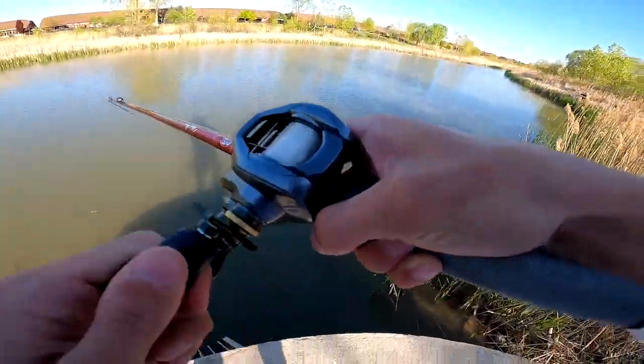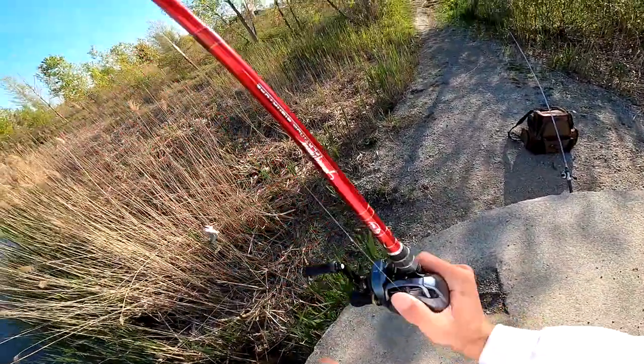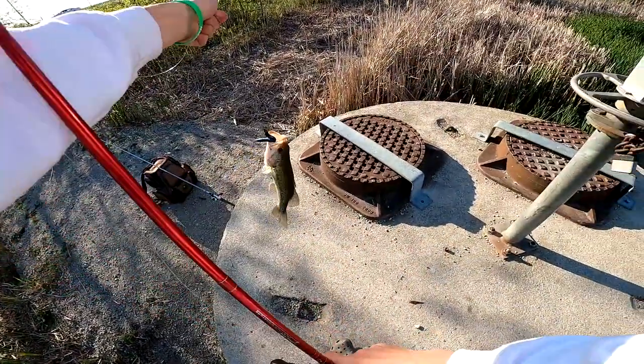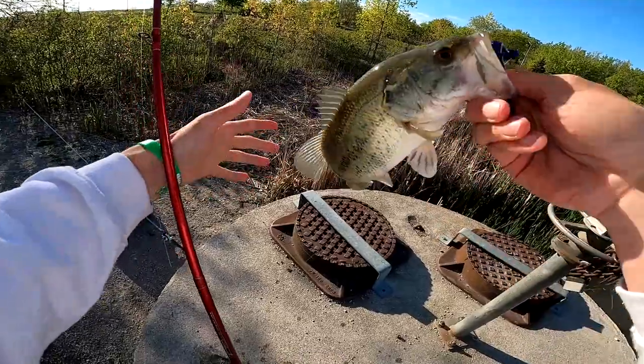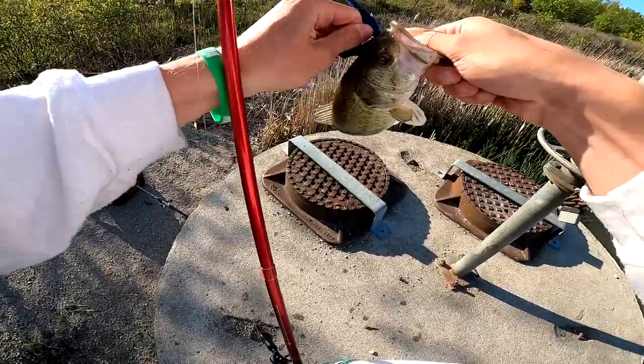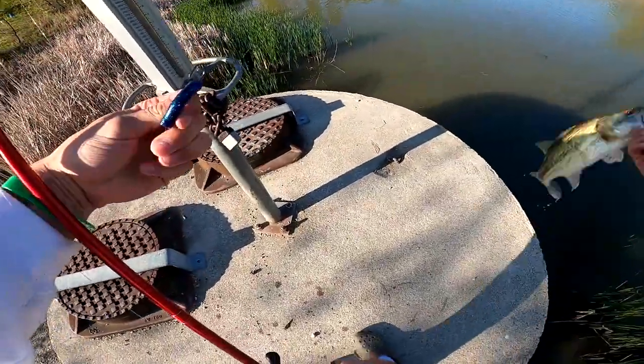There's one. Yep. There we go, boys. Second fish of the day. Pretty nice one. Not the size we're after, though. He bit that bream Senko. All right, let him go.